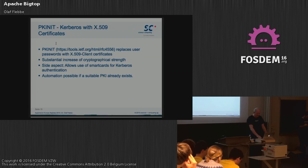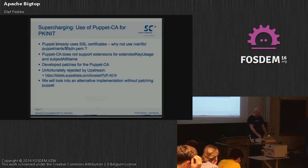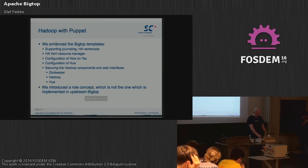I have to shorten it. It's about the bootstrapping of Kerberos with a certificate. That's the key point about bootstrapping with the CA. That's the PKINIT extension of Kerberos. It's a little bit advanced. So we use the Puppet CA for the PKINIT.